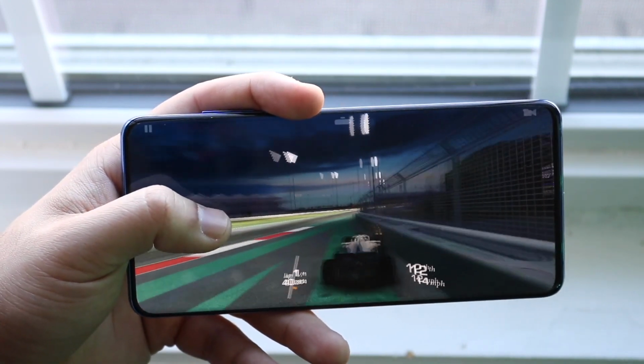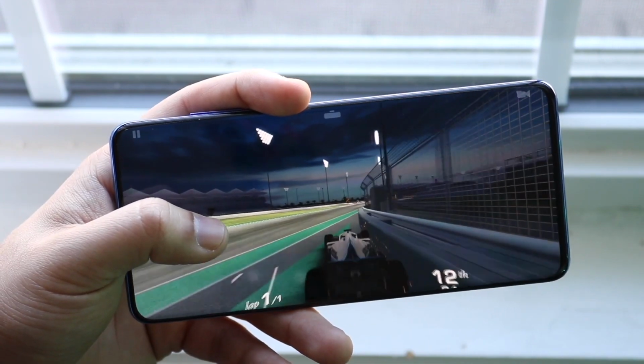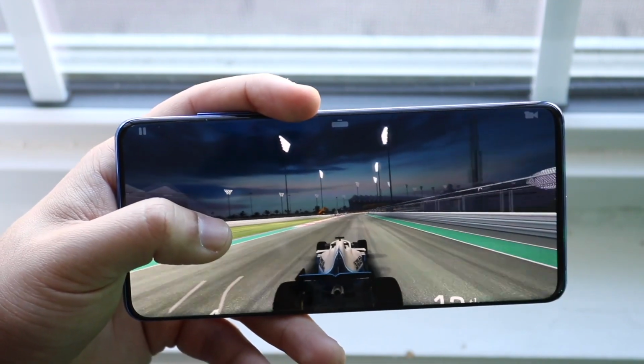Now on top of that, I will add, with the Samsung Galaxy S20 Plus software and longevity, we really don't know how long this phone's going to last. I'm pretty sure it's kind of done.